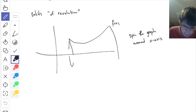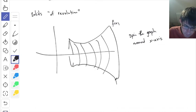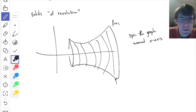This side gets spun down there, and you get this kind of a cocktail dress kind of thing. Is that what a cocktail dress is? I don't actually know. I'm not experienced. Kind of. Kind of? All right. Depends on your body type.